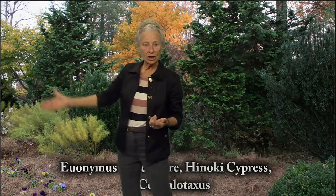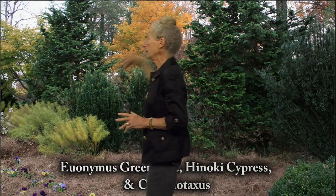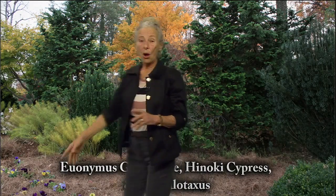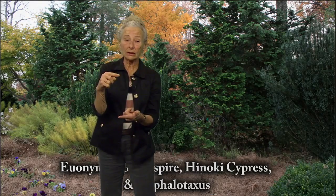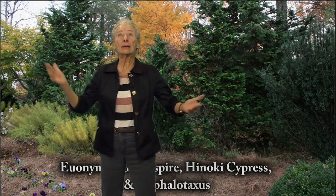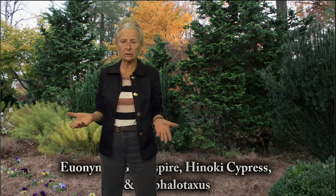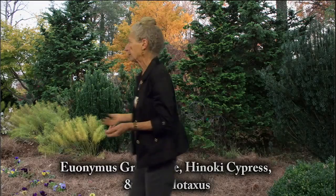There are large Hinoki cypress here. Hinoki cypress are available from these really big ones, both here and over here, or they're available in little miniatures and everything in between. I absolutely love Hinoki cypress. It's just a beautiful, very rewarding plant.